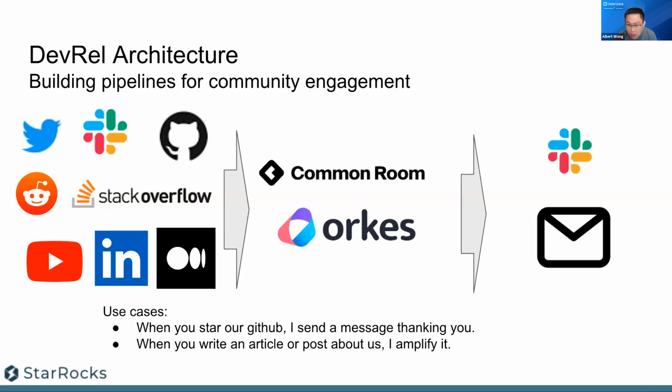I use a combination of 2 major products. Common Room: think of Common Room as Salesforce or HubSpot for communities, right? Or for open source projects or things outside of your own 4 walls. So I can monitor these 35 different keywords across 8 different sources, and get a customer 360 of that person, right?